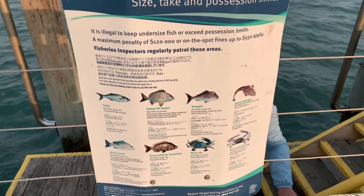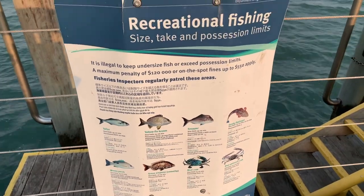Undersized fish. Ah, I see that side. This is a recreational fishing.